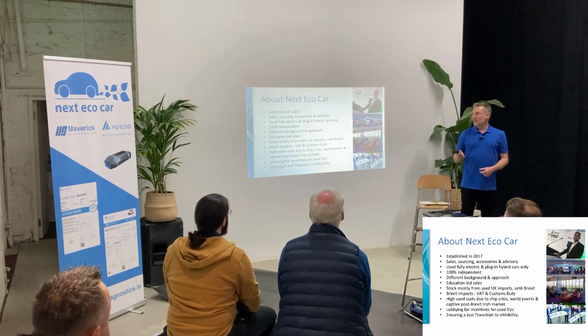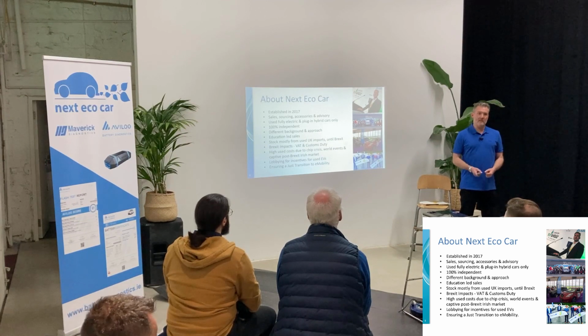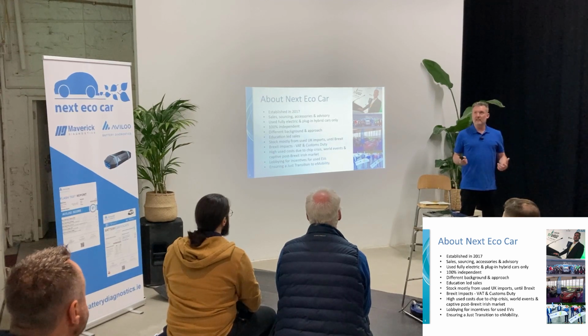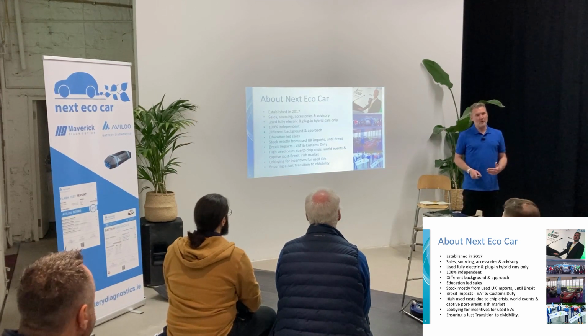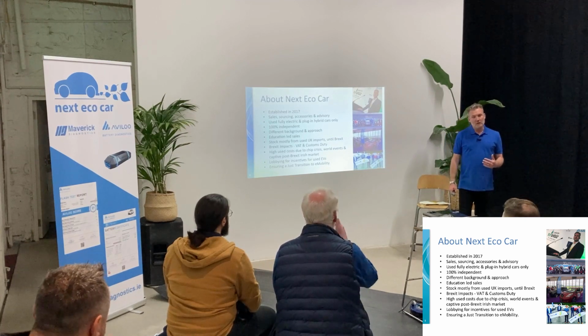Started Next Eco Car in 2017. Basically, I could see that there was a niche in the market for used EVs, and certainly that would grow over time. But my main thinking at the time was, well, EVs are really expensive, and normal people just can't get into EVs, and that's just as true today as it was 5 years ago.